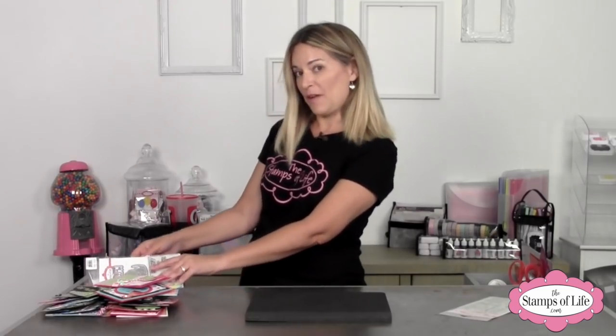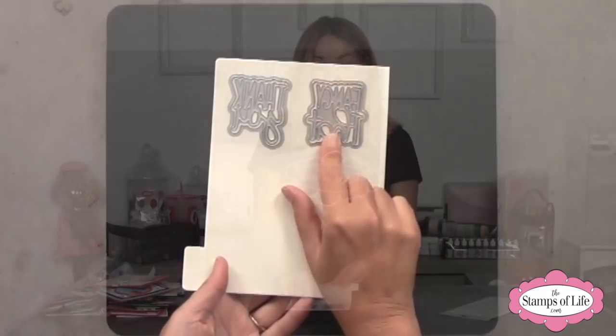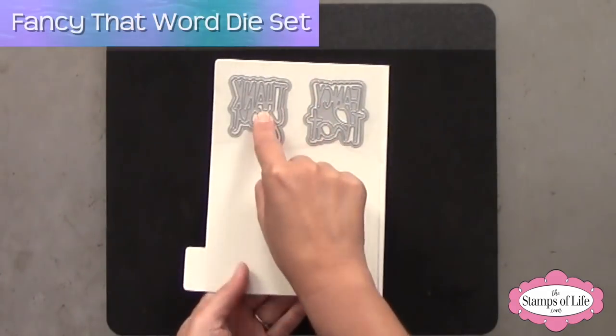The next item, and we're going to do my absolute favorite last. I know this looks funny, it looks like nothing because I don't have the sample to share with you, but I have lots of samples my design team created. This die set is all about words, and it's called Fancy That, because one of the words in there is Fancy That. There's also Thank You.